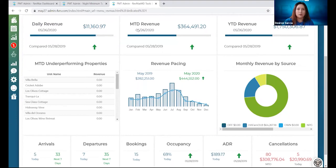We also give you the same stats with month-to-date revenue. In this case, this looks at May 1 to May 26th, and then also year-to-date, so January 1 to May 26th. If you hover, you can see what your values are, and then again, your quick arrow tells you whether you're doing up or down.